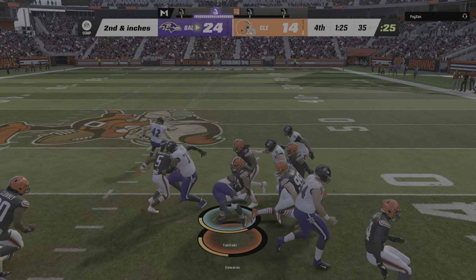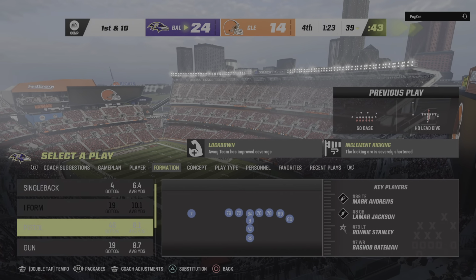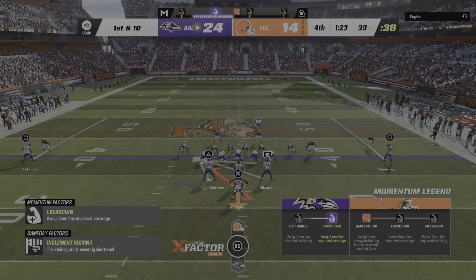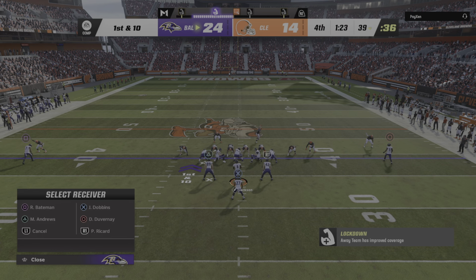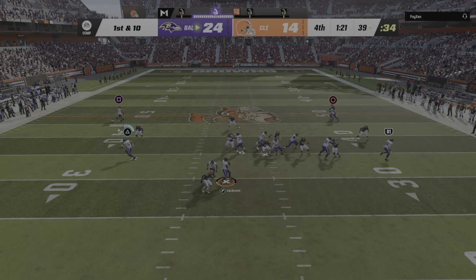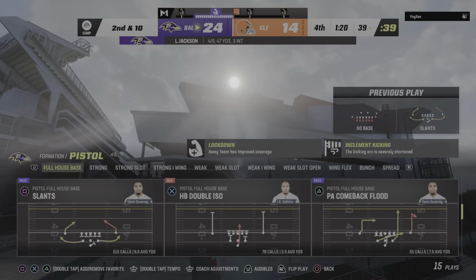Jackson going to give this one to Edwards. 4 yards the pickup, 1st down. The Browns will quickly use their 3rd and final timeout. And they'll be disappointed to have to burn one there after giving up the 1st down. Oh, Jackson's going to throw it. A quick throw there going to be batted away and incomplete.